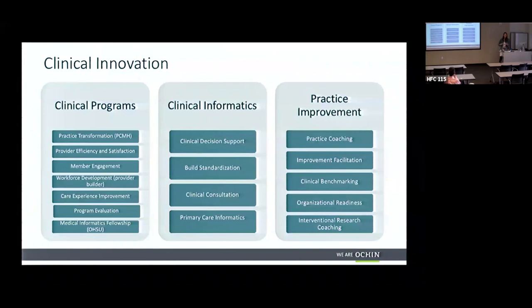Which really allows us to gather data to use for healthcare innovation and drive public health change within these organizations. And within that, we really focus on different areas within clinical innovation, clinical informatics, practice improvement, and chronic disease program management. And this allows improvement across our system by having this innovation that happens within a singular hub.